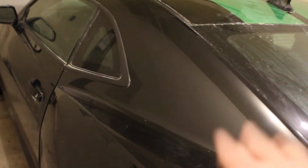Hopefully that's not an issue, because previously I was keyed before I had the ZL1 wing, and as you can see right there, let's see if we can get a better focus on it. Maybe it's not wanting to focus. Oh, there we go. So a key all the way over here. So hopefully all these little places will be able to come out, and it won't be an issue.